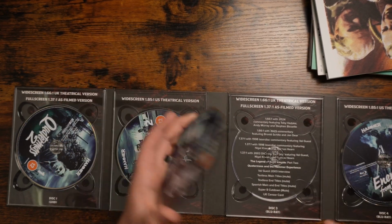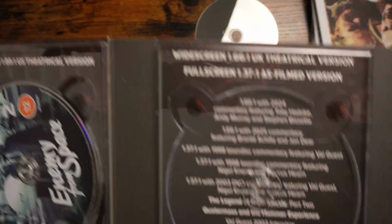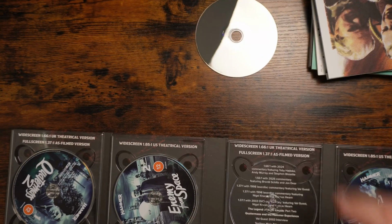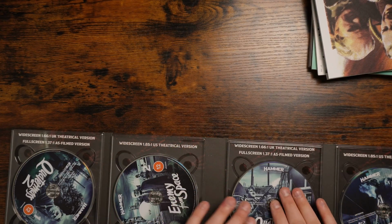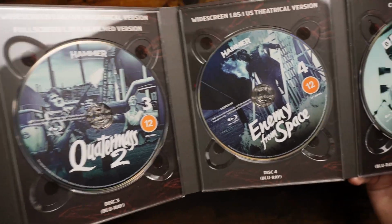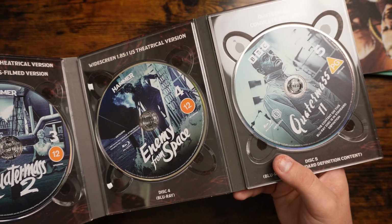But under each of these, as you can see, has all the special features that come in each of those discs, which I really like. And I don't see any other releases off the top of my head that are doing that. So that's really cool. So as you can see, you're getting all 3 cuts of the film within those 2 4Ks. Basically the same thing, but in those 2 Blu-rays. And then that last disc is the Quatermass 2 series. So you're getting the TV show on there as well.